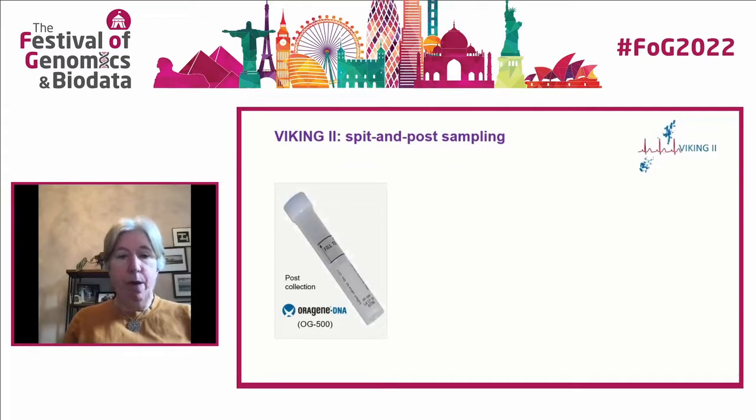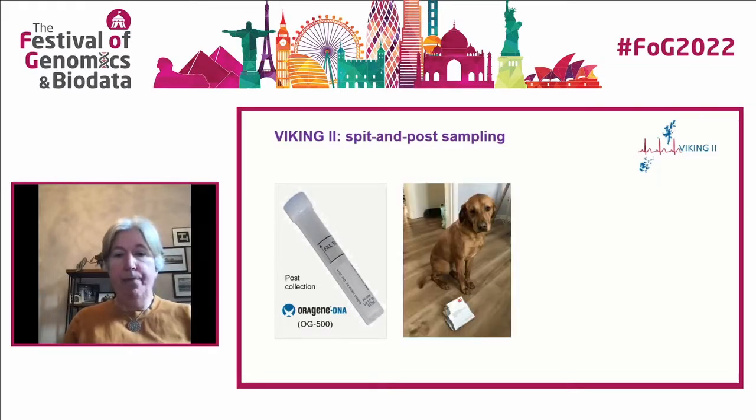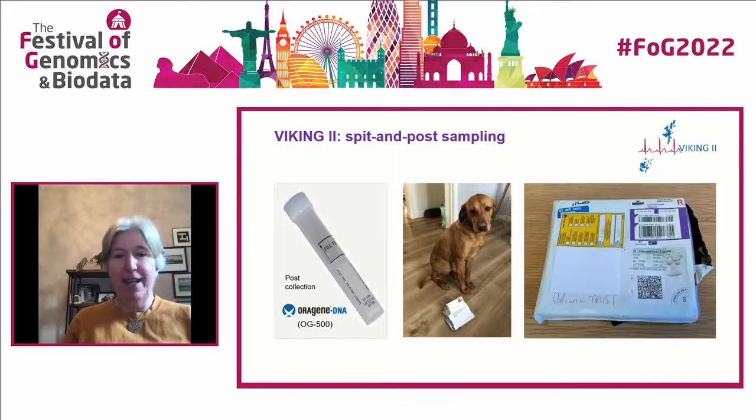So this has worked really well. We've got over 90% of the samples we've sent out have come back, and it tends to work smoothly. We had the odd glitch. This one is a very sheepish looking dog who took a liking to chewing the packet, and so we had to send a replacement, but of course that's fine.